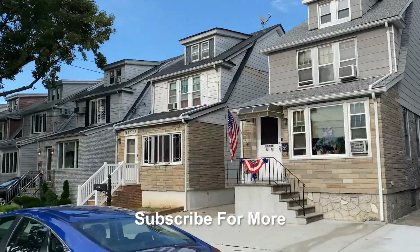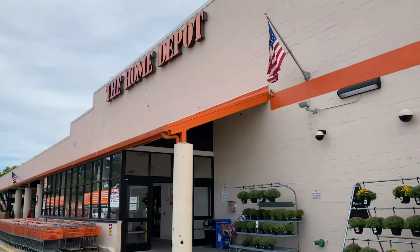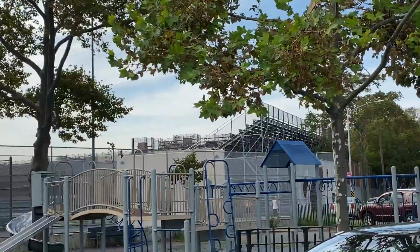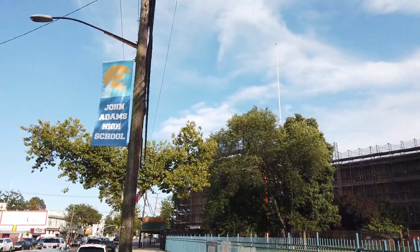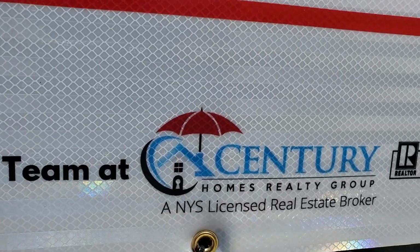This time, we're in Ozone Park, Queens. The house we're gonna see today is located nearby shops, places of worship, playgrounds, the Resorts World Casino, and so much more. Right behind me is John Adams High School. And this property is being brought to you by the Pro Homeworks team over at Century Homes Realty Group.